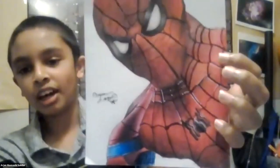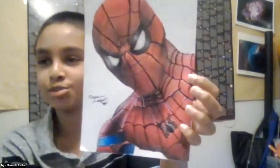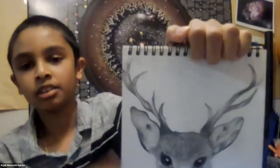So that was a quick scary. This is one of my pieces. I drew Spider-Man. It's a bit of a classic. Everybody liked it. I even liked it myself, so I decided to present it to everybody. And in my sketchbook here, this might be one of my drawings on the better side. This is a deer, which I drew just last year or so. I feel like the details may have been smudged by the paper on the other side, but it's still good enough.